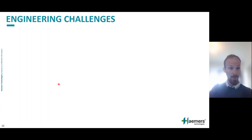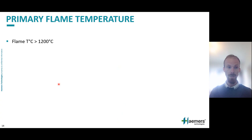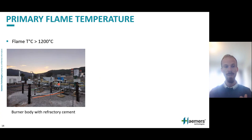So there was a lot of engineering challenges about that. So how to get all those pipes and all those wires into the soil at this depth, like at 20 meters. So the first challenge was the flame temperature. As you might know, the flame that we create is at almost 1,200 degrees, and the pipes that we use are in steel. So steel only can resist about 600 to 800, it depends if it's stainless or classic steel.